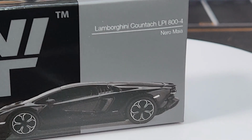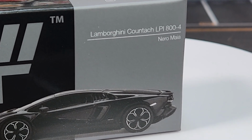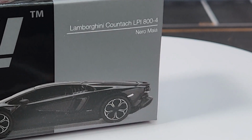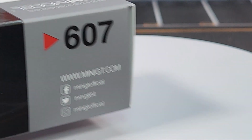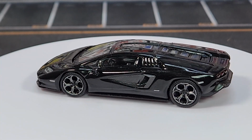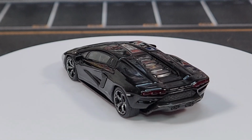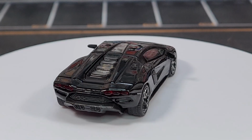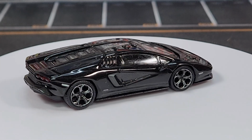We like it. All right, keeping with the black theme, this is the Lamborghini Countach LPI 800-4 in Nero Maia, or however you want to pronounce that, but it's black. Number 607. That is a much larger casting than the Porsche. Of course, that is a much larger car in real life than the Porsche, so that is expected. It's a pretty good casting. Just the second color we've seen for this one.